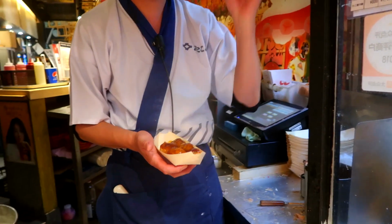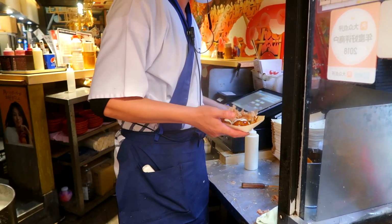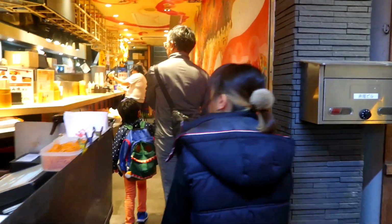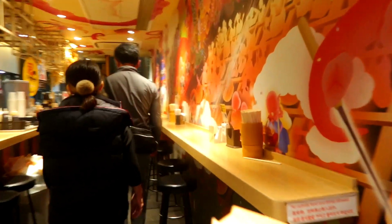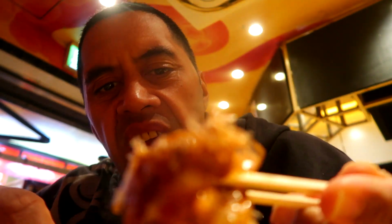He's putting on some kind of garnish. Yeah. Looks like a bit of mayo and some bits and pieces. Alright. Okay. Alright, we will try it in here. Alright guys, we're going to try a bit of this takoyaki. The filling is really hot, so got to be careful. This is it here. Takoyaki, you can see it. Like a ball. See what it tastes like, eh?